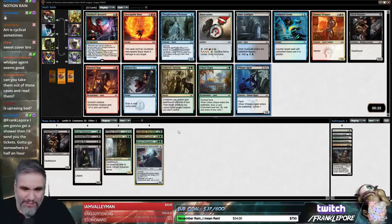You can take them out of the cases and read them. However, they will be not graded at that point, and you cannot put them back in.